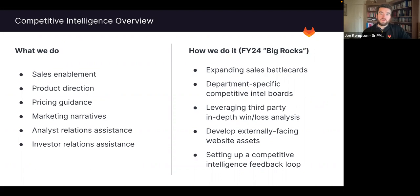We're also aiming to roll out a third-party in-depth win-loss tool, which will basically be able to analyze our Salesforce figures, but then also use that as an opportunity to have a deep dive conversation with prospects and with customers and find really where we were winning and where we were losing, but get better guidance about where we have been really changing our strategy and how that's been working over time.